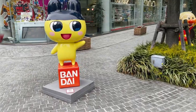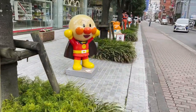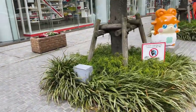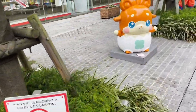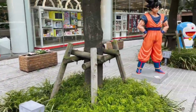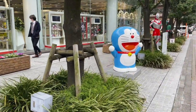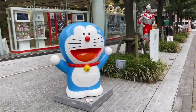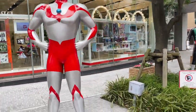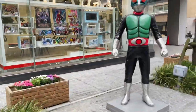For some reason, we came across the Bandai, what looks like the headquarters. Anpanman, he's a bread character. Bread character. I don't know who this is. Goku, Doraemon. Who else? Who's this? Ultraman. Oh. Do not climb or vandalize the character.